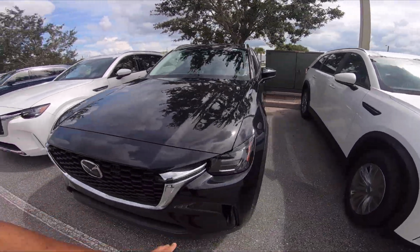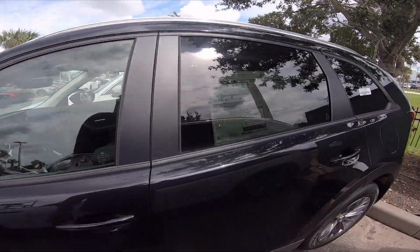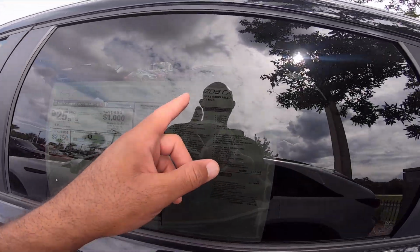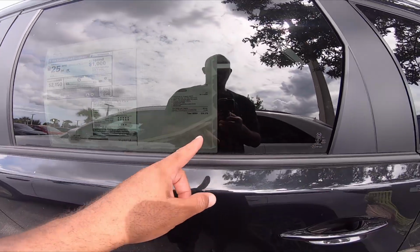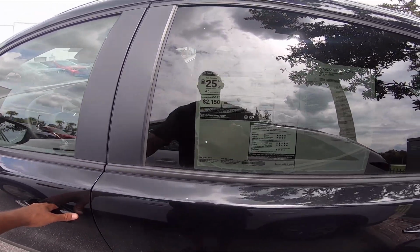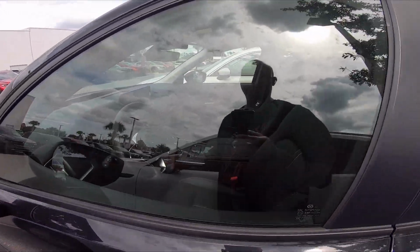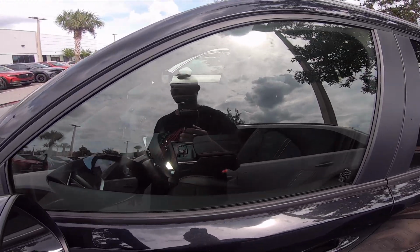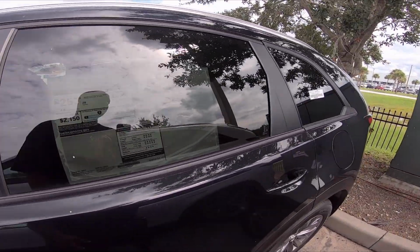So this will be a better comparison because this is just like our CX-90. They're almost identical. And this one is the CX-90 3.3 Turbo Select. All right, and this one is $39,375. So for under $40,000, you can get this, which is just like ours. And I think when we got ours, it was like $45,000. So it seems like the price has kind of regulated a little bit.